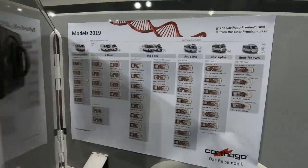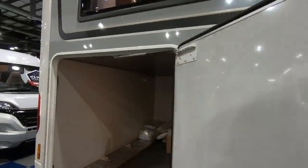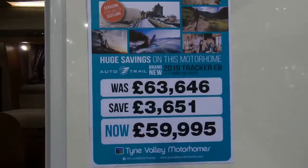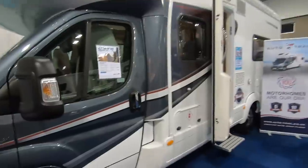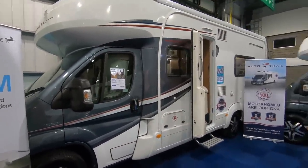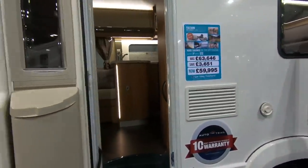And that's the range. There is a massive range of C-line. Normally, I mean, that seemed to be the only one there, didn't it? Apart from one that was just outside, which was locked up. So this is the brand new Tracker EB. What you can see of it. The Autotrail Tracker EB, and I can't see anything of the specs. Anyway, maybe they're inside. Let's have a look.